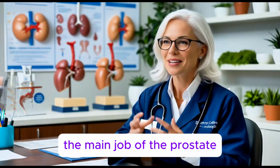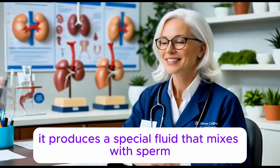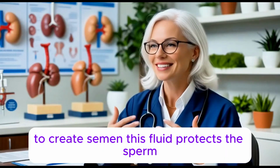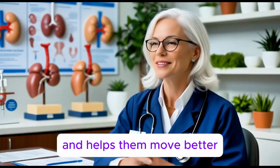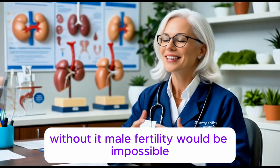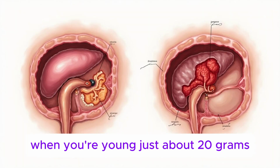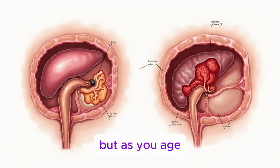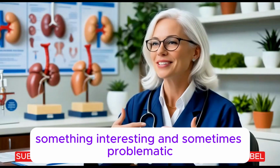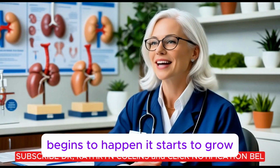The main job of the prostate: it produces a special fluid that mixes with sperm to create semen. This fluid protects the sperm and helps them move better. Without it, male fertility would be impossible. Now, this gland is tiny when you're young, just about 20 grams. But as you age, something interesting and sometimes problematic begins to happen. It starts to grow.